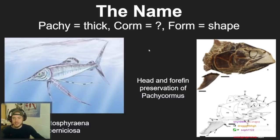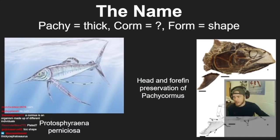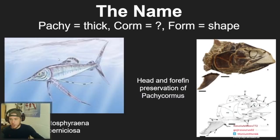Yes, Pachy means thick. So this is the preserved head and forefin of Pachycormus, which is one of the families within the Pachycormiformes. And then this is the Protosphyraena perniciosa. I don't know, you can't see the name. It looks like that. This one kind of looks like a marlin to me, but we'll talk about that.